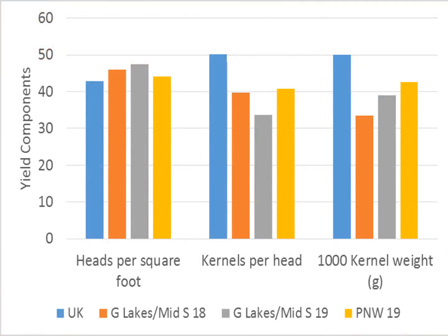As part of the Maximum Wheat Yield Project, we asked the same questions of those Yen scientists, and we asked them to calculate what our different yield components were by the growing region. So we have the UK in blue, two of the Great Lakes regions in orange and gray, and then the Pacific Northwest in 2019 in blue. And what those scientists really pointed to is that our kernels per head and weight of each one of those kernels is really where they saw the most differentiation from the UK.